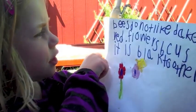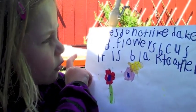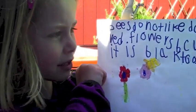Bees do not like dark red flowers because it is black to them.